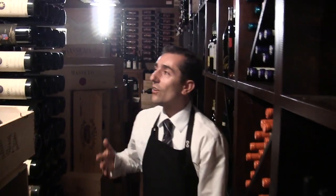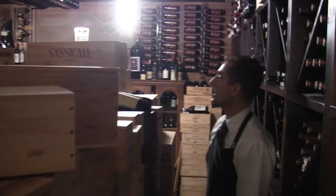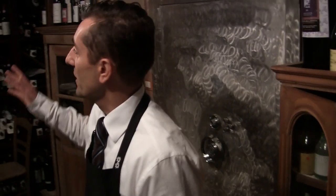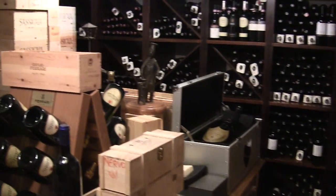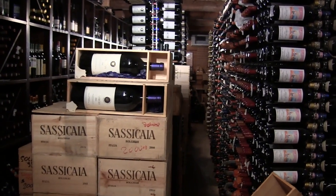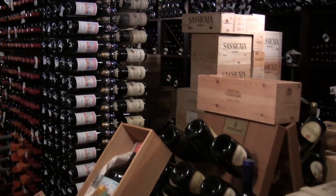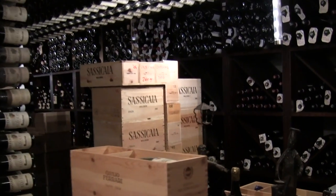Okay, let's go on. So we go this way. We keep seeing some Tuscany wines, which are important in a wine cellar. Okay, and we are getting closer in this area. On my left and right, we have Barolo, and in this position in front of me, we display Barolo. On the left side, we have the modern Barolo. Gaja is the most important winemaker for modern Barolo, and on the right, we have the traditional, the most famous Barolo, which is Monfortino.